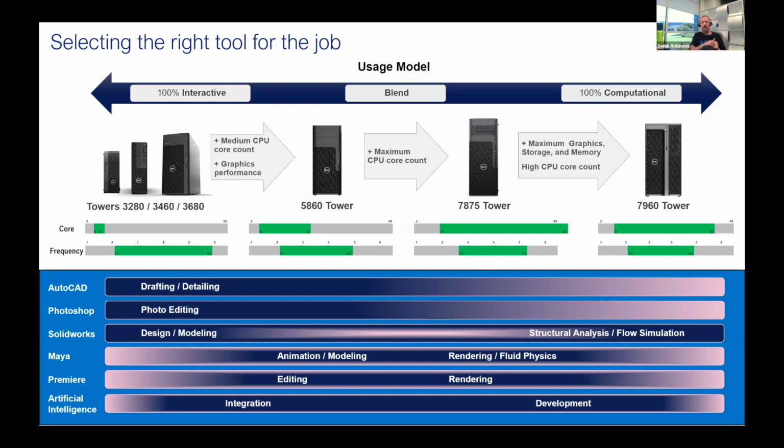What I mean by that, and what you see in this chart, that very top bar talks about interactive versus computational. Interactive is an application where ideally you're the bottleneck, right? You're not waiting on your system to perform any particular task. Rather, the system is waiting on you. You're the one inputting all the instructions, moving the mouse, typing on the keyboard, clicking the buttons, and you're the delay. You're the slowest piece of this part of the process, right? That's an interactive application.